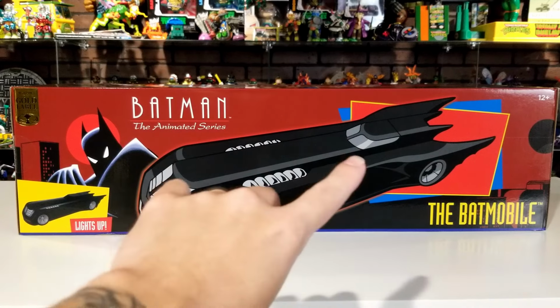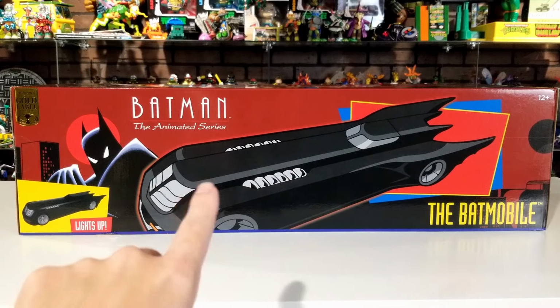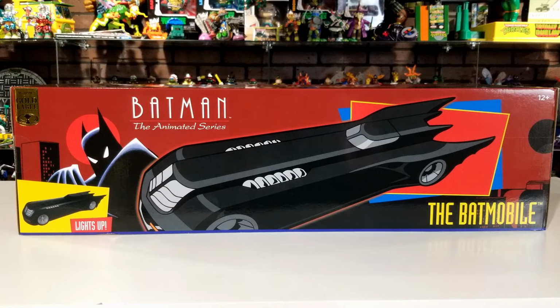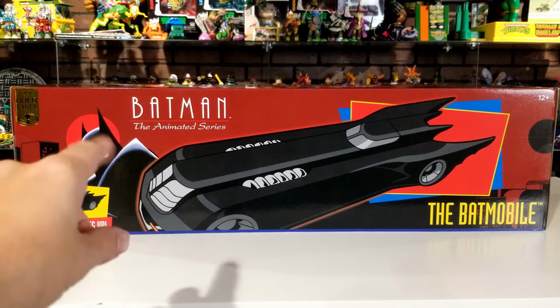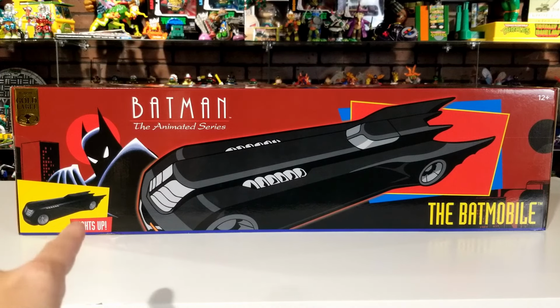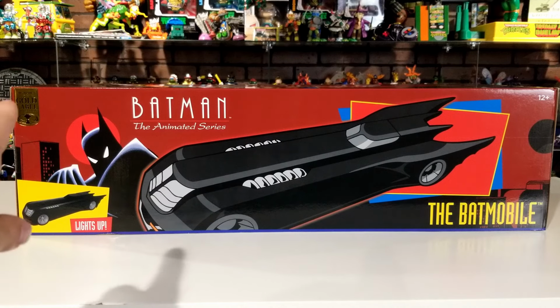Now taking a look at the front, you can see a cartoon image right there of the Batmobile. You can see it says Batman the Animated Series on the lower right, letting you know that this is the Batmobile. You can see the logo from that old animated series from the 90s. On the lower left, it lets you know that this vehicle does light up. And on the upper left, you can see that it says McFarlane Gold Label Collection, letting you know that this is part of that Gold Label Collection that he releases, okay?